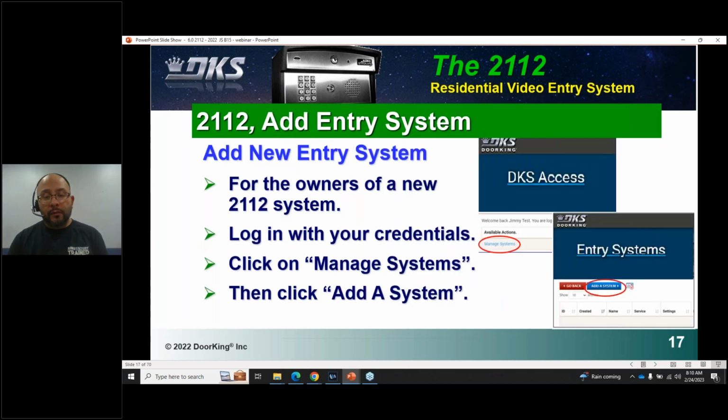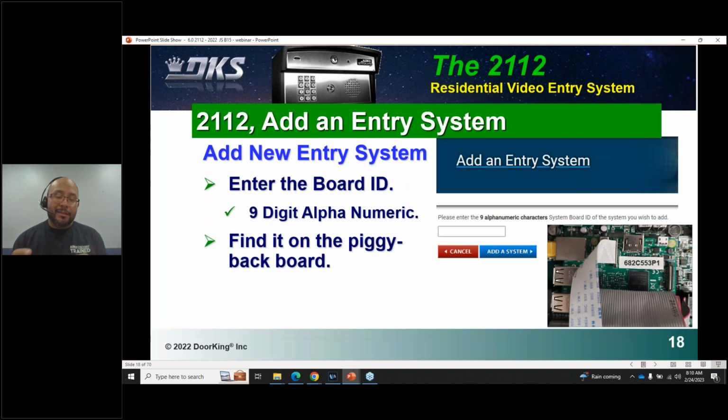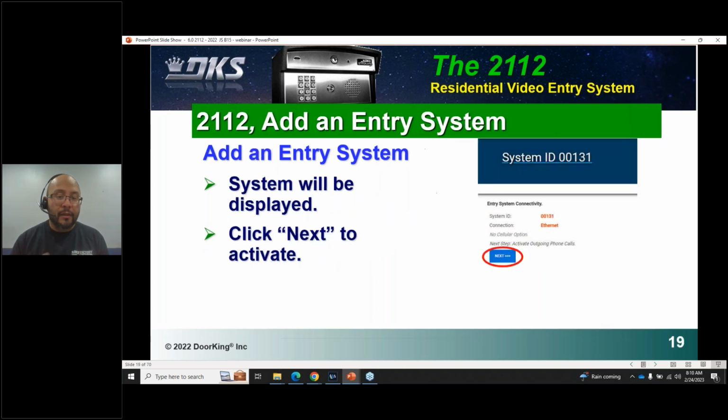So for the owner, whoever is going to be paying for the system, they need to go a few extra steps. They create their username and password. Now they need to add their system. They need to actually register or activate their system. So they click on the link that says manage systems, then click on add a system. Inside of the box, there's a 9-digit alphanumeric code. The website is going to ask for that code. Click the link that says add a system, and the system is now added to the server, and it's now registered.